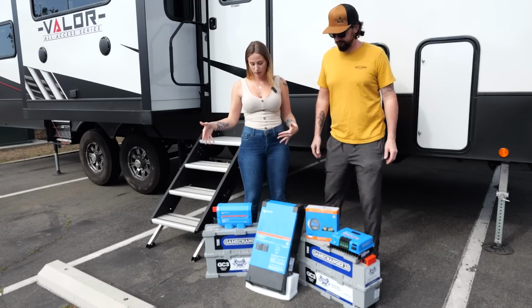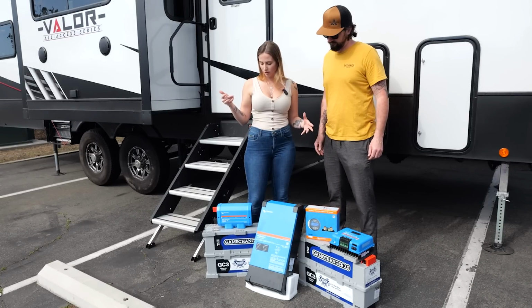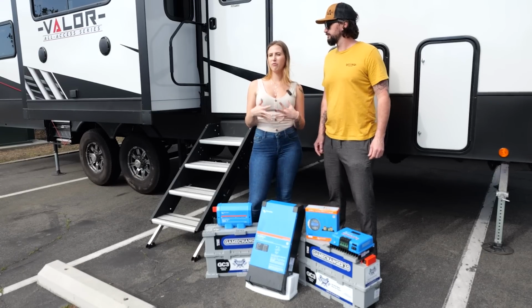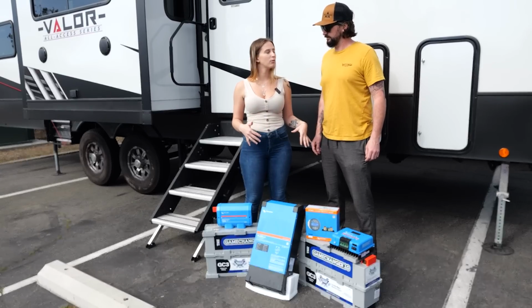We're gonna get into doing some of the installation. Kiki will get into some of the more technical details. We'll also show you, once we have it all done, just how functional it is and how it makes our lives so much better being able to go off-grid and be in remote locations.